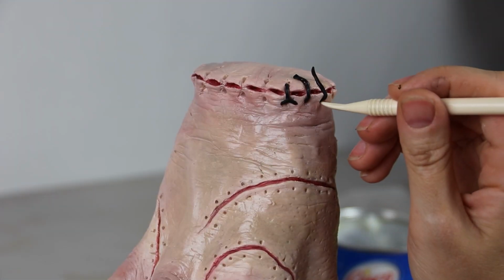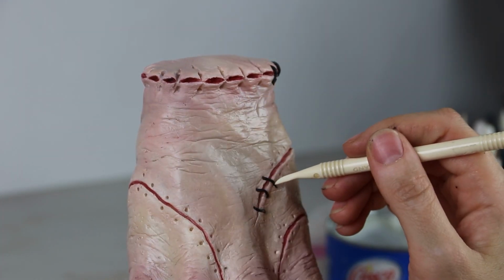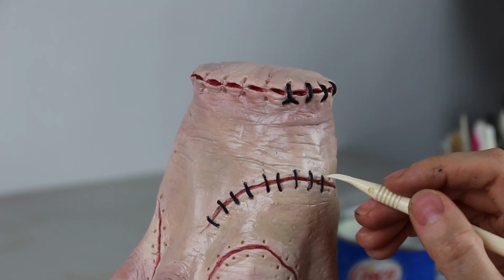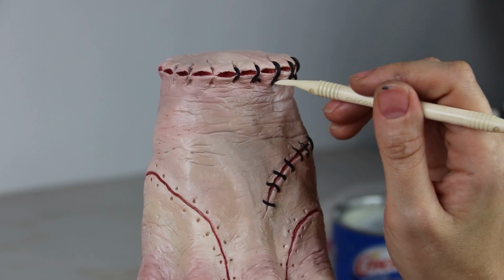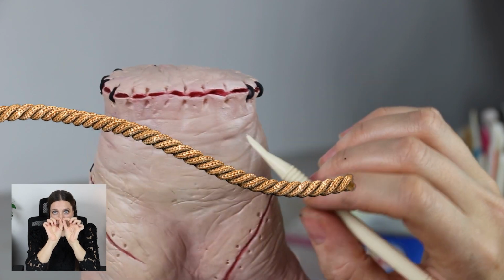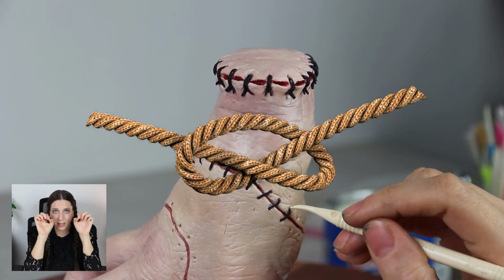To make the thread, I just rolled out super thin pieces of fondant and then cut them and placed each one on, pressed it in very gently on each side to make sure it fit into those little indented holes that I made earlier, so it looks like it's sewn into that skin. All along the top, I made sure to add the little detail of the two little threads sticking out so you could see where it was knotted and then cut, and you have just two threads sticking through.